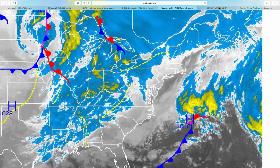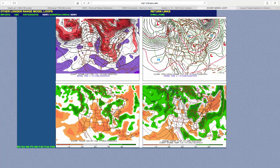So let's take a look at the latest model guidance using the European model guidance. And it looks like the European model guidance has really scored a coup here, really doing an excellent job. I was kind of doubting the European as far as the intensity of the storm, but it looks like it is going to verify based on the observations we were seeing this morning.